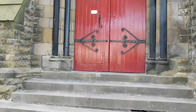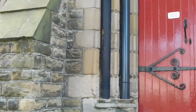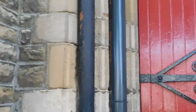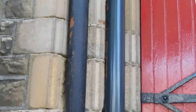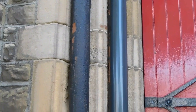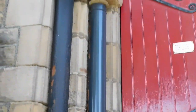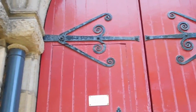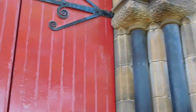The other thing I found really interesting around here, that's these things. Well, one's been painted black, and the other one's been covered and protected by plastic. Some nice ironwork.